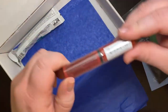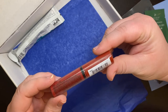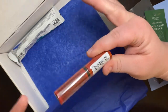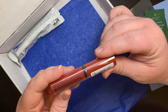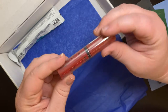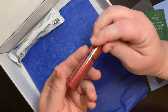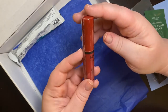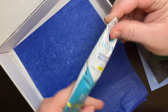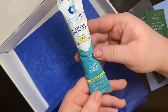That's very interesting. Okay, then we've got a NYX Butter Gloss, which these are great, just kind of cheap lip glosses. I mean, not cheap in a bad way, just less expensive. And this is the color Apple Crisp. It looks a little bit orangey red to me, but I'll probably still try it because, what's the harm? I already own it. And then lastly, we have a Liquid IV Hydration Multiplier, and this is in Pina Colada.